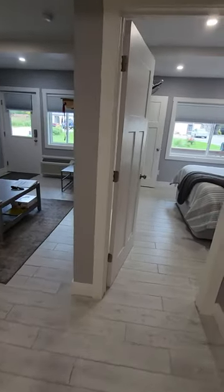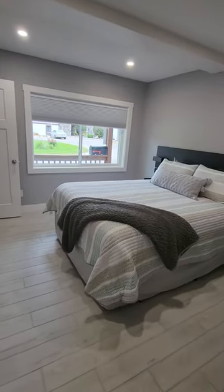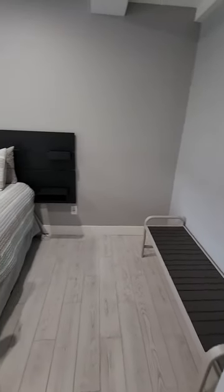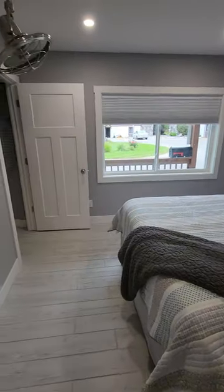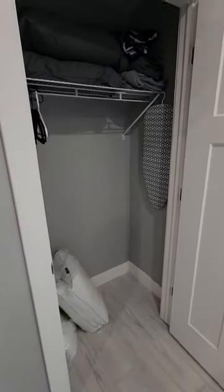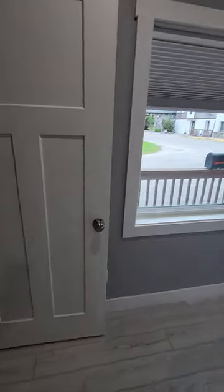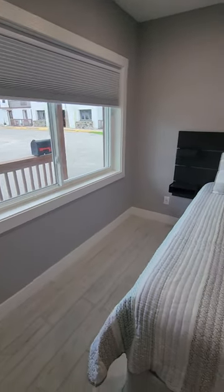Over here is the bedroom with a queen bed. Of course, like everything else in these ski shop condos, the mattresses are brand new. Ceiling fan. And then there is a closet to store your luggage, and you can hang things in here as well. And there's some extra linens. You do face the circle drive and the main lodge.